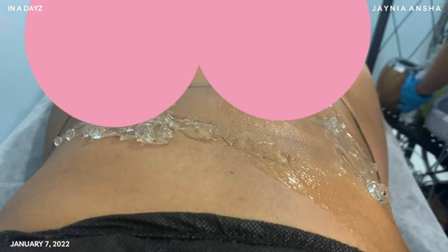Okay, so this machine sends waves through your body that break down the fat, and then it's eliminated through your lymphatic system, so it's gonna make you urinate or have a bowel movement, and that's pretty much how this breaks down the fat and removes it from the body. That actually felt really good.